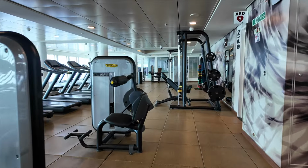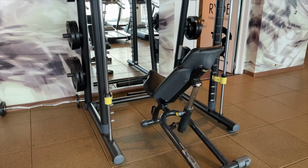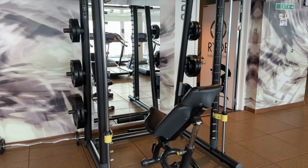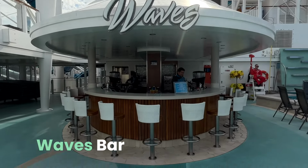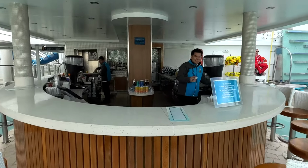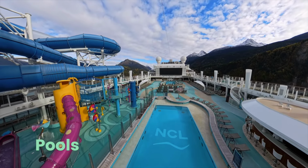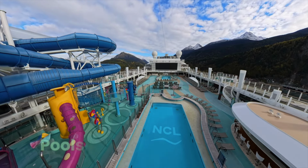And speaking of waves, nothing says vacation quite like sipping a fruity cocktail by the pool. The Waves Pool Bar has all your favorites, plus some specialty drinks that'll make you feel like you're in a tropical paradise.